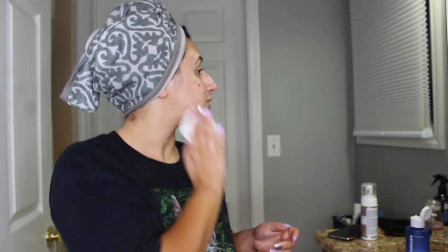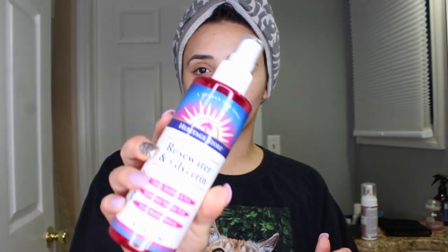So I'm taking my toner. This is my nighttime toner for dark spots. I can't really tell you if it works. From what I've seen, it works, but I haven't been using it long enough to tell you. And the toner really just gets off every little last bit of dirt and makeup on my skin. I also like using this rose water from Heritage Store. It's not necessary, but I like it.